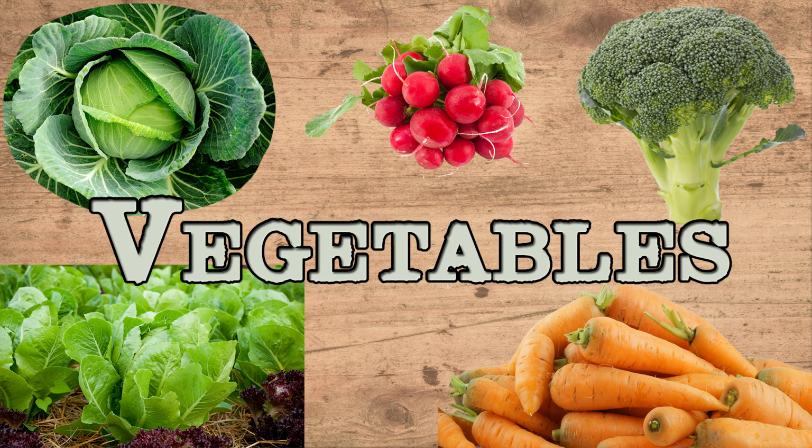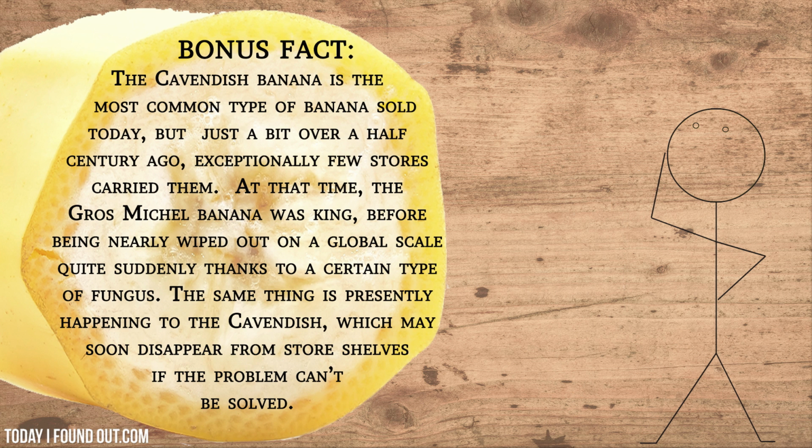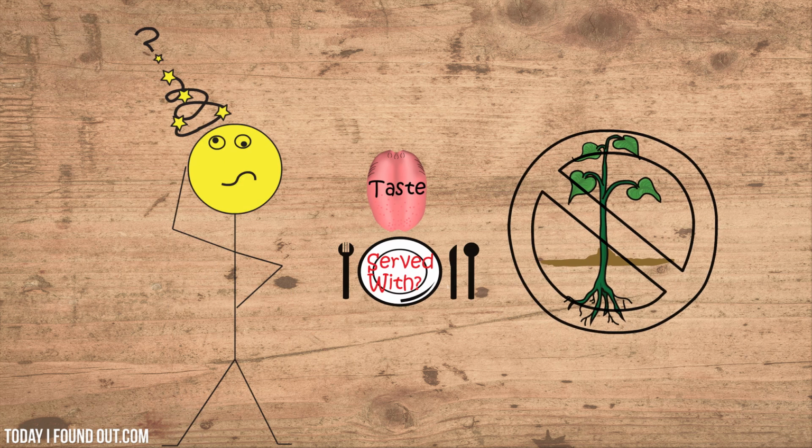So what about vegetables? Botanically speaking, vegetables are all the other parts of the plant, including the leaves, roots, stems, and even the flower buds. So why is the confusion here? We can blame it on amazingly ambiguous culinary traditions where it is taste and what it's served with, not the part of the plant, that usually determines its classification.